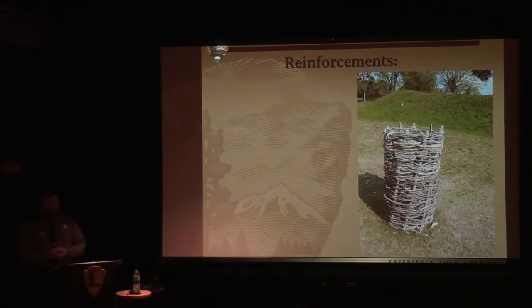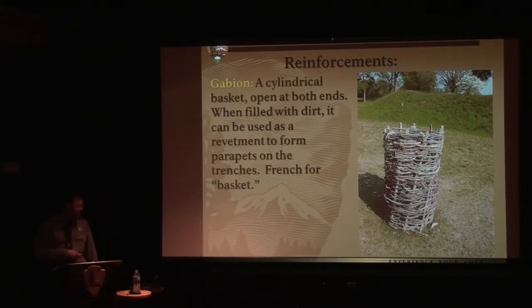Fortifications would have had reinforcements. This is not a basket, although it does have a name, and it's gabion, which is actually French for basket. It is a cylindrical basket open at both ends. It's going to be open here and open down at the bottom. It will be filled with dirt, and it can be used as a revetment to form parapets on the trenches, and we'll show you this photograph here.